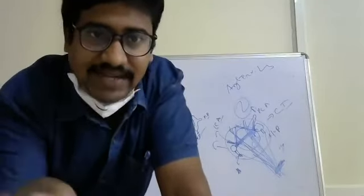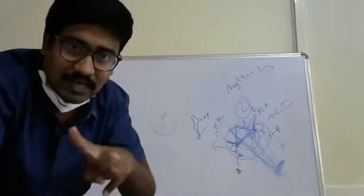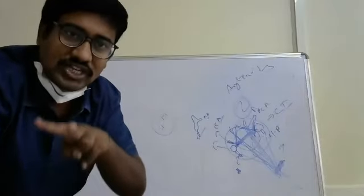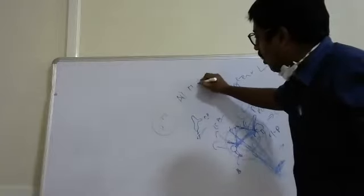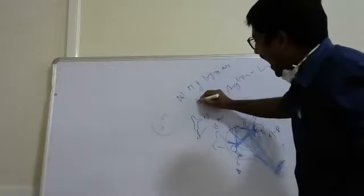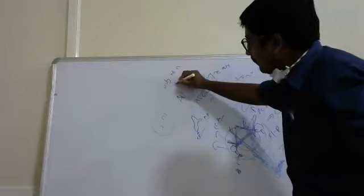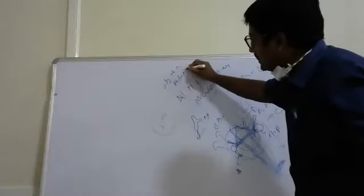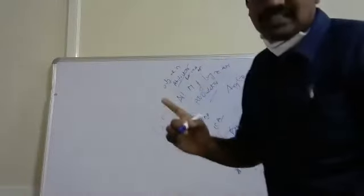This is a wonderful point and very, very important. All the muscles of the larynx are adductors, but the only muscle which is the abductor is the posterior cricoarytenoid muscle. So please note it down. It is very, very important. In the whole of the larynx, all muscles are trying to adduct the vocal cords, but only one muscle will try to separate the vocal cord. That is the abductor, posterior cricoarytenoid.